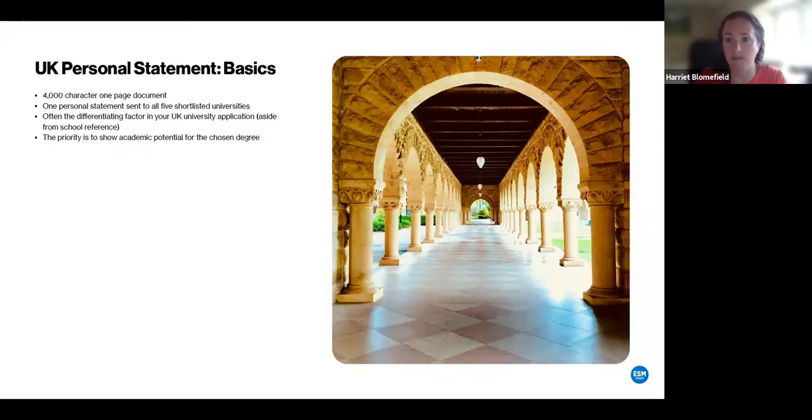But to summarize it very briefly, the priority within this personal statement is to show why you are academically suited for this chosen degree. So they don't want to know you've been captain of the football team first off. They want to know what you've done at school that has made you want to choose this subject to study, and then what you've done above and beyond that to prove it, and then explain why, and then show that you've got the academic maturity to explore that subject at the university level. That's a very short summary of the UCAS personal statement.